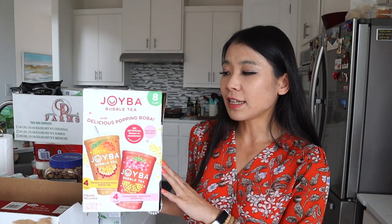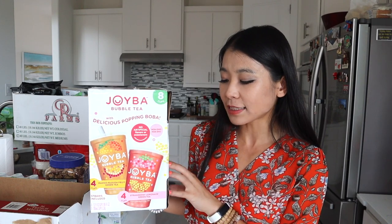So boba tea can be really, really expensive. Out of curiosity, we decided to try this product because it's $14 for 8 cups of boba, which is equivalent to less than $2 per cup. And this one is more fruity flavor. There are 2 flavors in this box: 4 cups of mango passion fruit green tea and 4 cups of strawberry lemonade green tea.